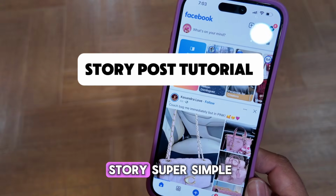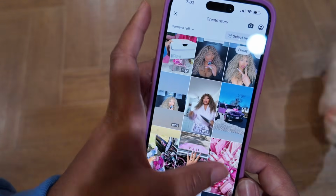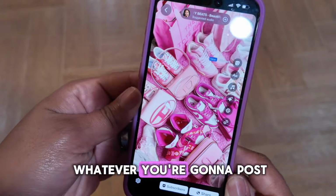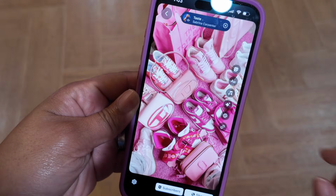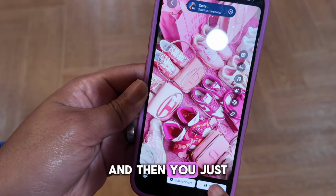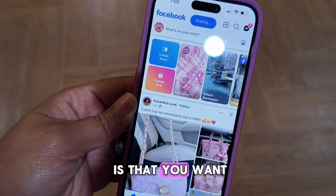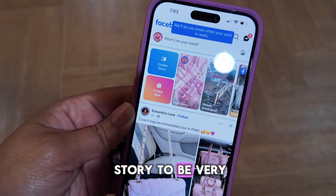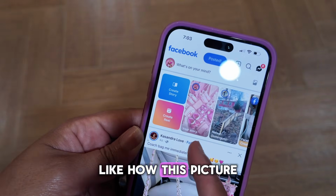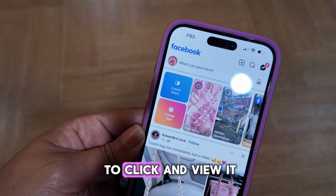So to post a story is super simple. It's right on your homepage. You just go to create a story, and then you post whatever you're going to post, add some music, and then you just simply share it. The thing about stories is that you want the first story, if you're going to be doing multiple stories, to be very eye grabbing. Like how this picture is, it's a bunch of sneakers, bunch of bags. It's more likely for people to click and view it.